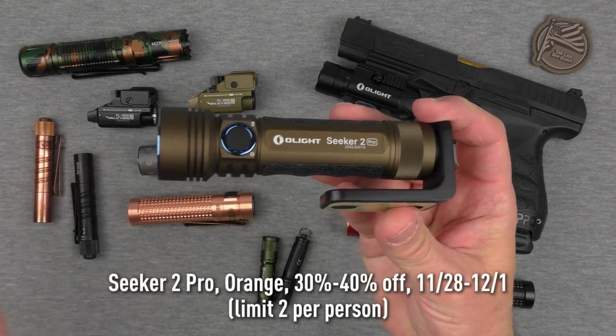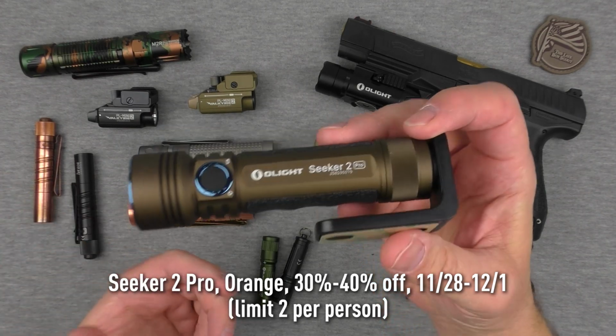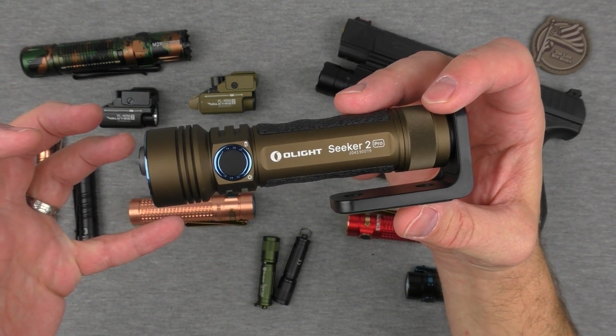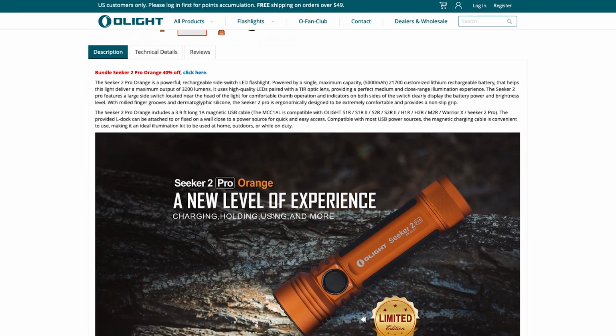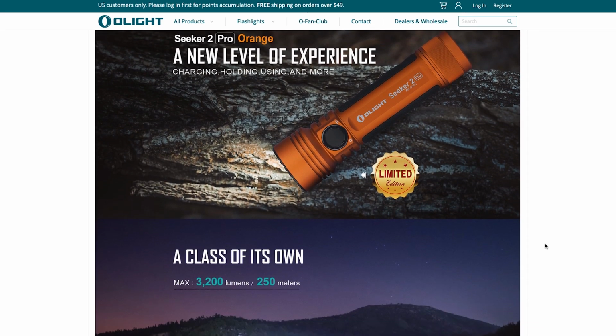This one is obviously not in orange. It's in their Desert Tan or FDE, but they have released a new one in bright orange. Not really bright, but to me it looks like a drab orange, but it's still very cool looking. In any case, check it out on their website. But it comes with a charger, obviously, like that, magnetic base, LDOC for holding sort of upside down like that. Very cool and very powerful light.